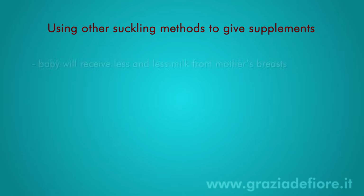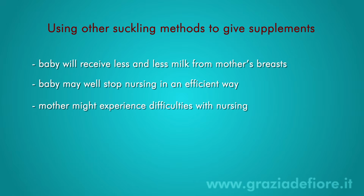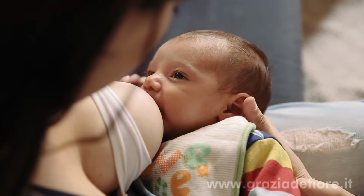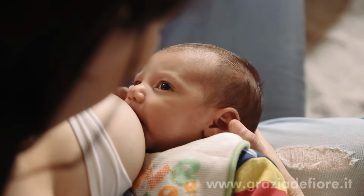And what about using other suckling methods to give supplements? Baby will receive less and less milk from mother's breasts. Baby may well stop nursing in an efficient way. Mother might experience difficulties with nursing. She will produce less and less milk. If mother doesn't produce a lot of milk, it is very likely she will no longer be eager to carry on breastfeeding. Both mothers and babies learn how to nurse by nursing.